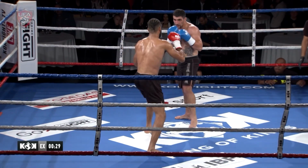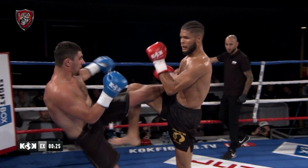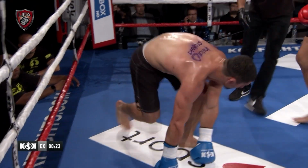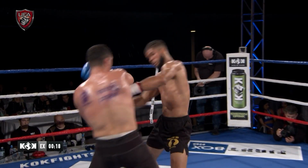Neither guy seems like they can really pull the trigger here. There was such a war earlier on. I think they've both kind of come down from a high of those first three rounds. They didn't expect this extra round.